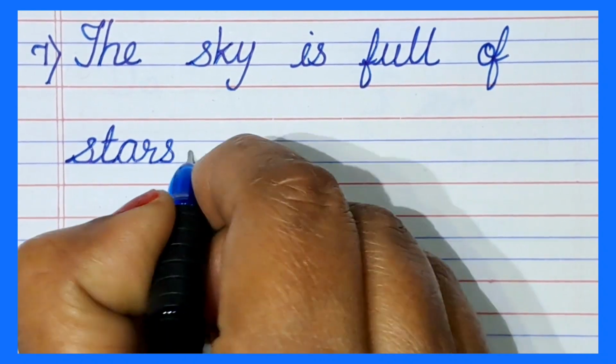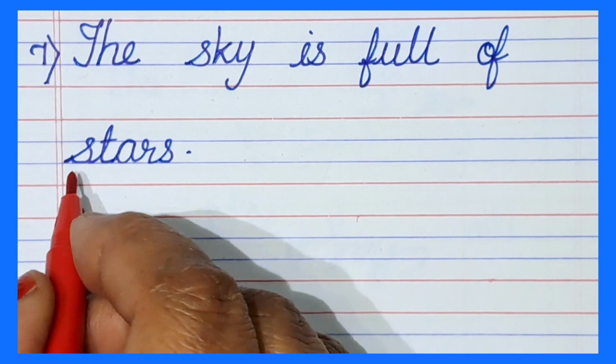The sky is full of stars. We will underline stars.